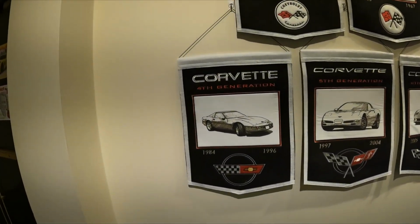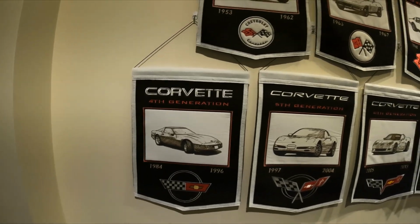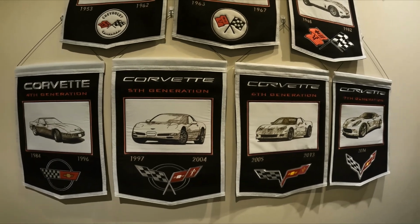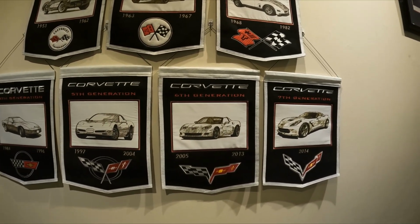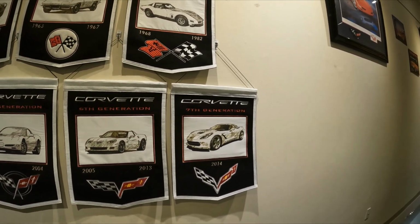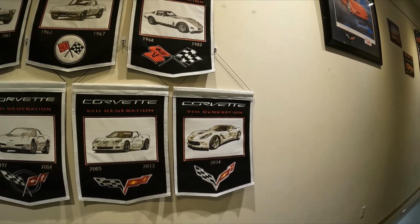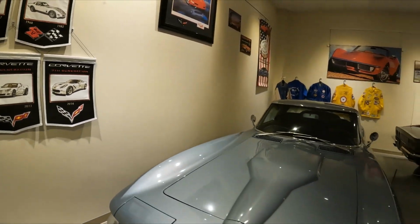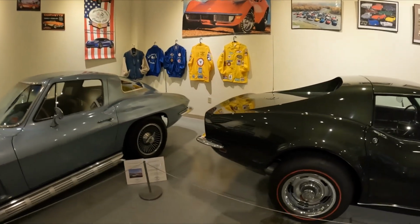Anyhow, the fourth generation was 84 to 96 then. Then you had your C5s, which was 97 to 2004. C6s, 2005 to 2013. The seventh generation, which was 2014 up and through to 2020, when they came out with the C8.